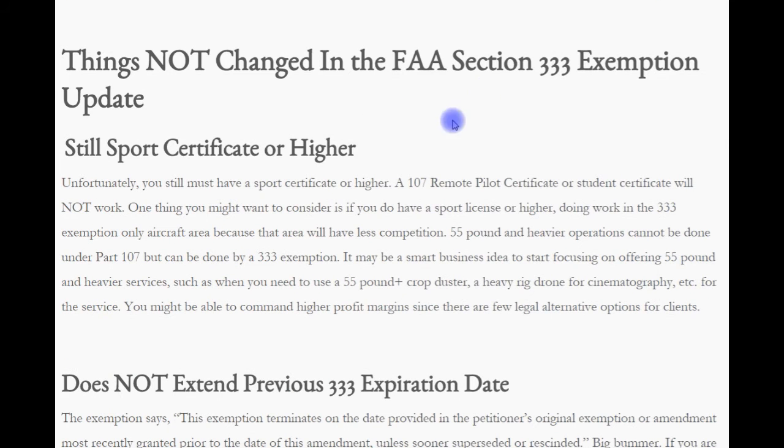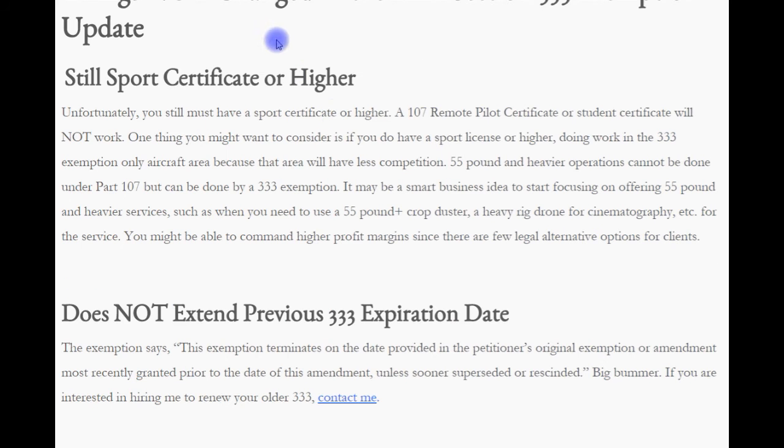So, some things that have not changed in the updates. Well, you're still going to need a sport pilot certificate or higher. Unfortunately, the FAA didn't allow the student pilot certificate or the Part 107 remote pilot certificate to be used. Now, one potential benefit to this, however, is if you're doing certain types of operations that can't really be done under 107, you could do them under a Section 333 exemption. For instance, 55-pound and heavier operations, like cinematography with a heavy camera lift where the aircraft is 55 pounds or heavier overall, or crop dusting, where it could be done under a 333 exemption but not under Part 107.